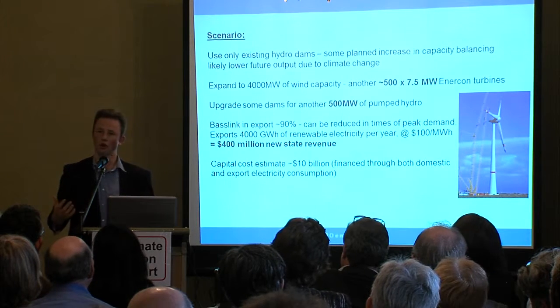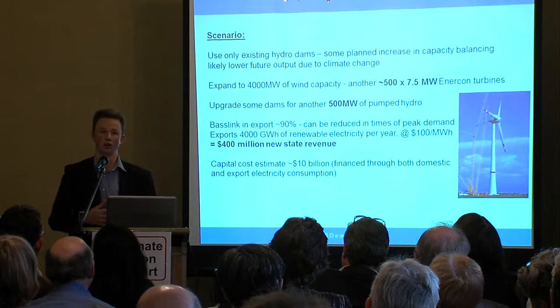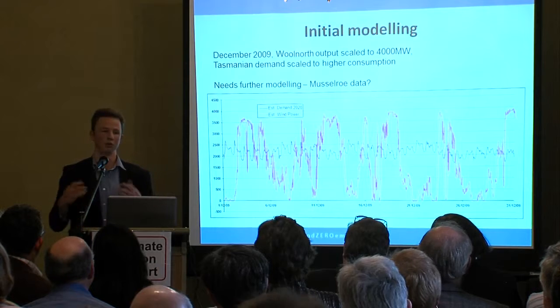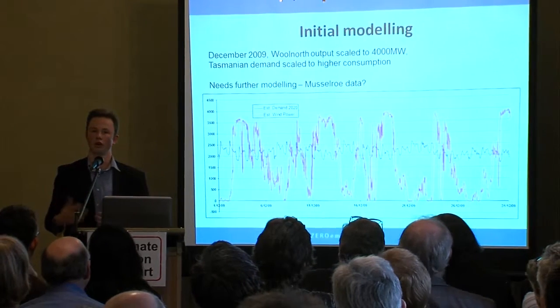So it's an increased cost, but it's manageable, and it's something that we're likely to see under business as usual anyway. And so ultimately, to fully look at this kind of scenario, there's going to need to be more detailed modelling done. And this is just a snapshot of the start of that.